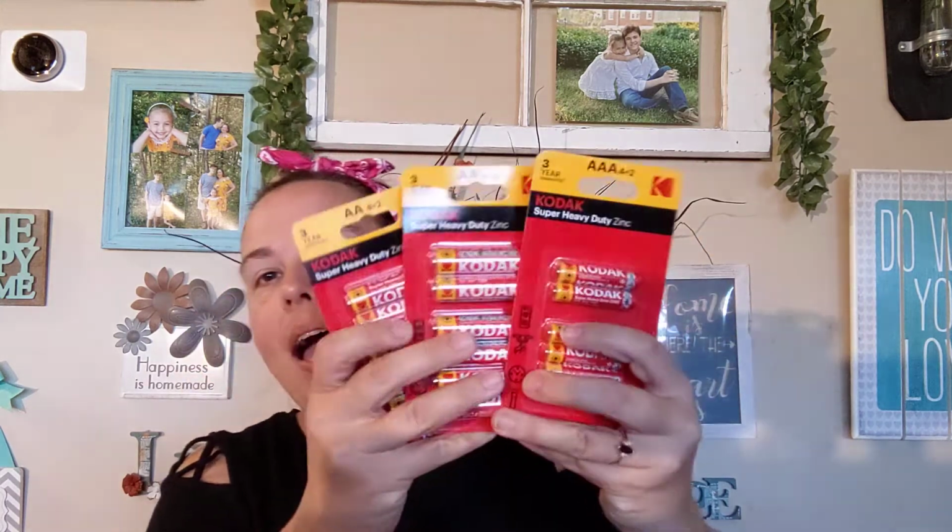And then I finally found the Kodak brand batteries. I've been looking for these forever. It says these are Kodak super heavy duty zinc batteries. They have a 3-year guarantee. Not sure about that, but we shall see. But I picked up, let's see, this is a bonus pack. So you get 6 AA. I picked up 2 of those, and then you get 6 AAA. I picked up 1 of those.